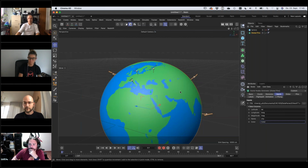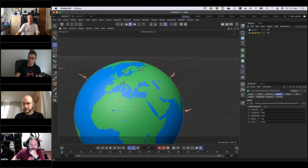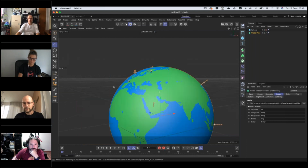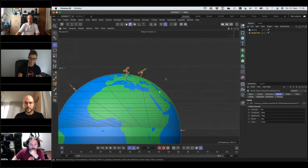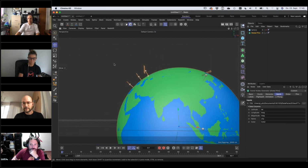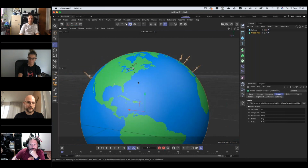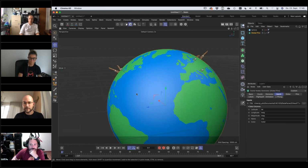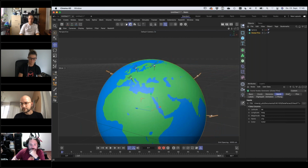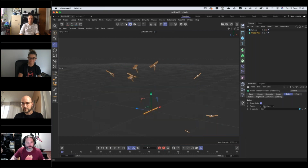So once you imported that and set those column names correct, then it should appear like this, that you have these pins here in the places where they would be in real life. Like here, we also have Los Angeles and New York and so on. And so what you can do first is here on the globe, you can draw the globe or not. You can define the radius.